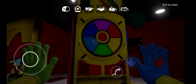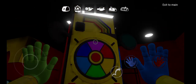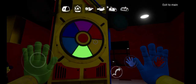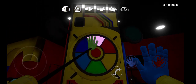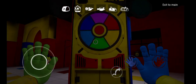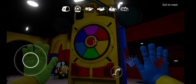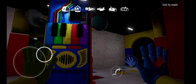In this one, the buttons are gonna light up randomly. If a button lights up, hit it immediately. Great! One down. In this one, the piano will play a sequence of notes, and you just have to play them back.